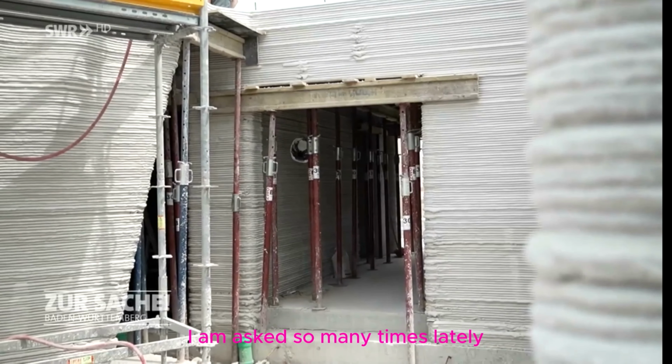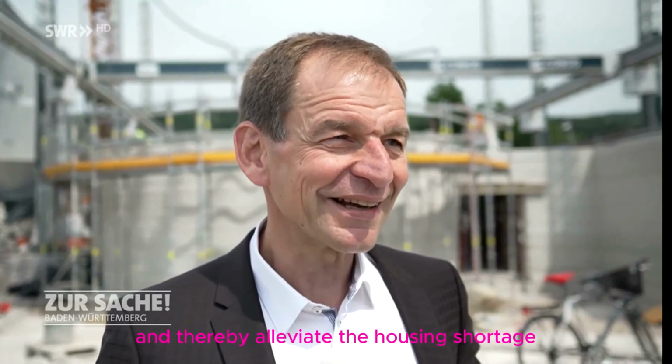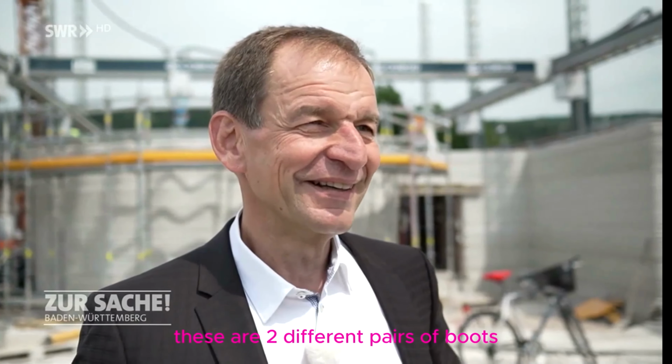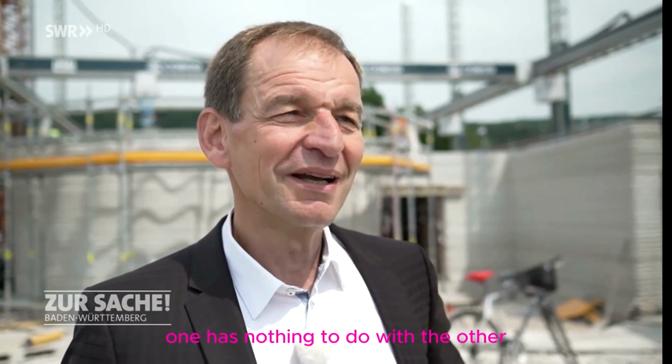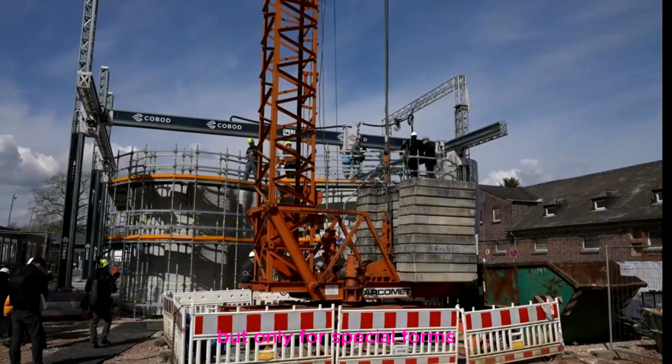That is, the more that is printed, of course, the cheaper it gets. I am asked so many times lately, can we now build everything cheaper and faster, and thereby alleviate the housing shortage? These are two different pairs of boots. One has nothing to do with the other. It is not suitable for this, but only for special forms.